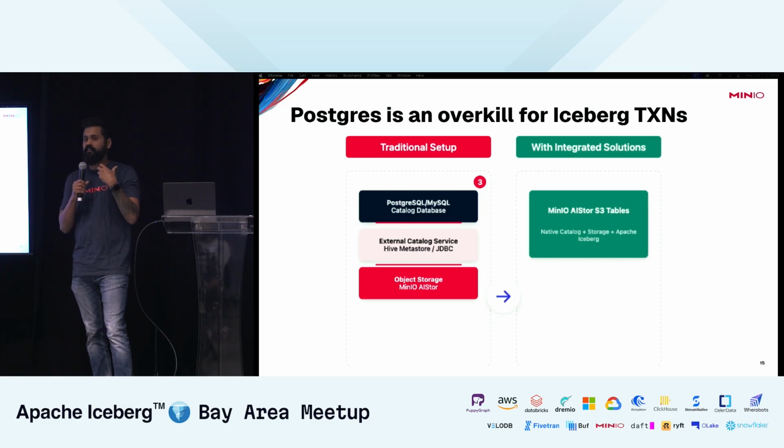The optimistic concurrency model is not designed from the ground up for you to perform thousands of concurrent transactions. It will all conflict out. Only one of them can succeed. The rest of the concurrent commits will actually fail and conflict out. You have to retry from the client. So that's how Iceberg is designed.